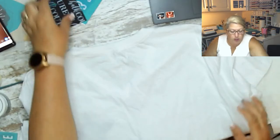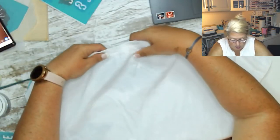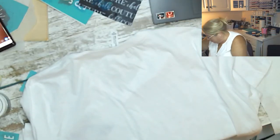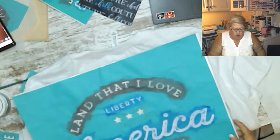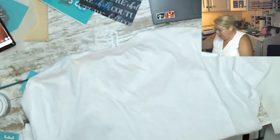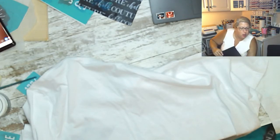Okay, and again, I'm gonna use my smaller one. I'm gonna put this right here. And you know what? No, let's see. Let's go back for a second. We're going to do this as a back piece. That's what we're going to do. So let me get my big one out. I grab the big one again. I put it over here. And put this to the back.